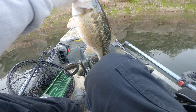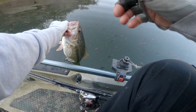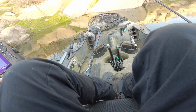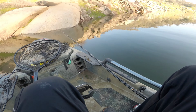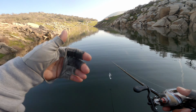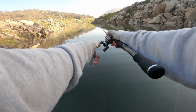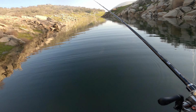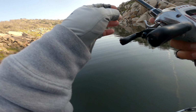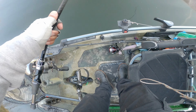Heck yeah. All right, you guys. 3.5 pounder. Nice and healthy. There's gotta be a few more like that down there. Whew. I knew the swim jig would get the better quality fish. Man, I was kind of scared that I wasn't gonna get that hook set in that fish. As soon as I set it, my line kind of just went limp. I didn't really feel the weight of the fish no more. Felt like a smaller fish. Luckily that fish stayed pinned.